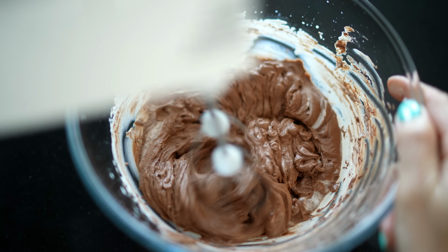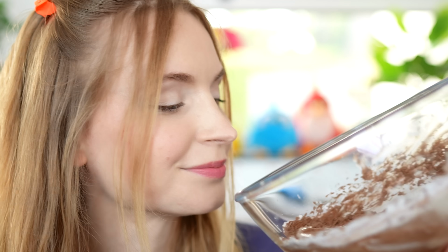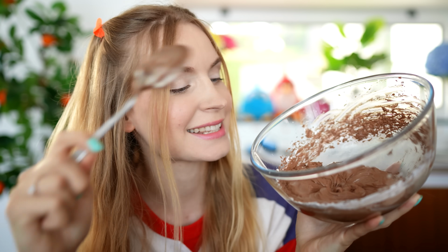This is turning really smooth and fluffy. I think it's working. Come on, you guys. Come on. This looks perfect. The smell. Oh yeah. Let's put it into serving glasses.